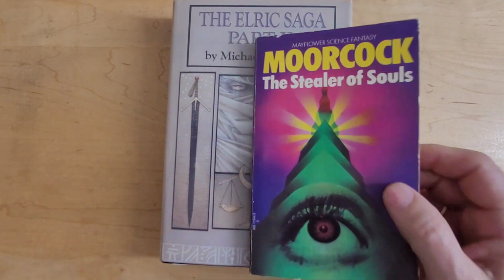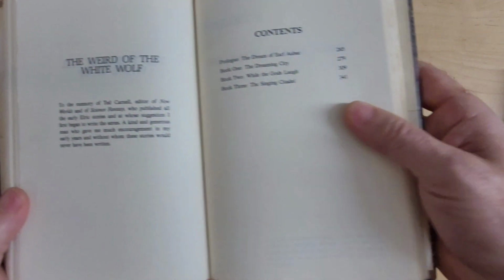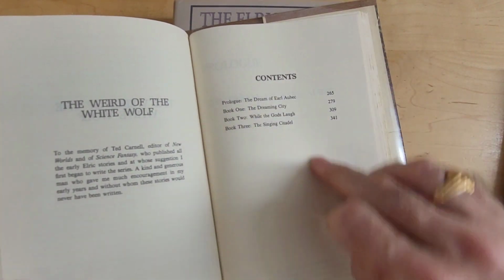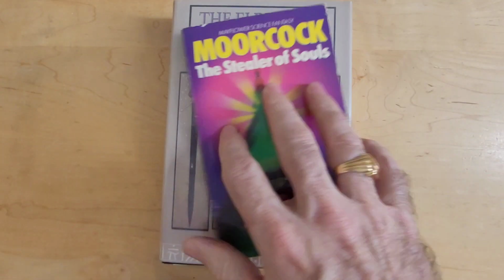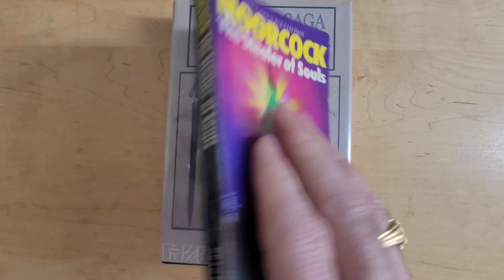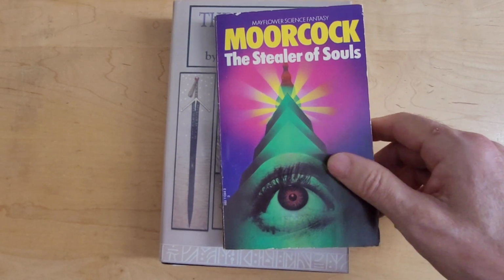But While the Gods Laugh, which is listed as one of the stories, is out of chronological sequence because While the Gods Laugh appears in Weird of the White Wolf here. So this is the definitive chronology that Michael Moorcock chose for this continuity. But it's out of chronology here in this Granada Mayflower edition. Beautiful cover, by the way. And it is a red copy, because this was the first copy that I read years ago when I first delved into the Elric stories.